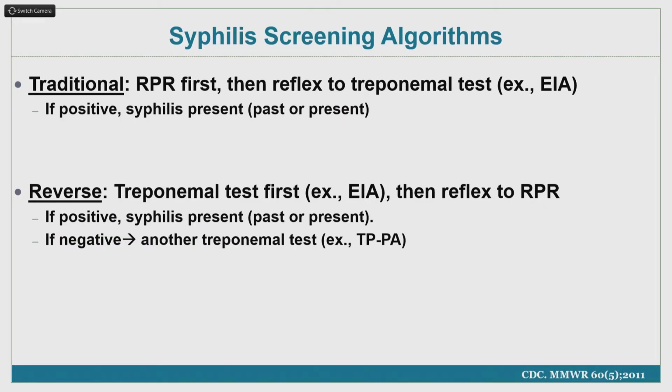Syphilis screening algorithms can be a little bit complex. There are actually 2 options, and so it's important to know which algorithm your lab is using in order to help with interpretation of results. So the traditional algorithm is to start with a non-treponemal test like an RPR, and then if this is positive, reflex to a treponemal test for confirmation like an EIA. If this is positive, then syphilis is present, either past or present.